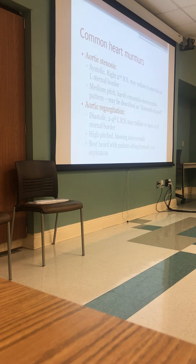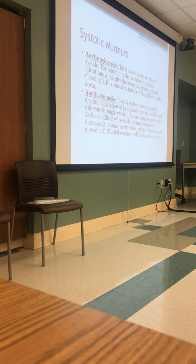Mitral regurg is holosystolic, it's harsh. Aortic stenosis is a medium pitch, and it's a crescendo-decrescendo, meaning it starts low, goes high, and then goes low again, so it's a triangular shape. And the aortic regurg is a diastolic murmur, again at the second to fourth intercostal space. It can radiate to the apex, but if it starts in the second to third intercostal space and radiates to the apex, you know it's not coming from the mitral valve, it's coming from the aortic valve. Make sense? All right.